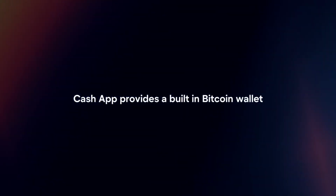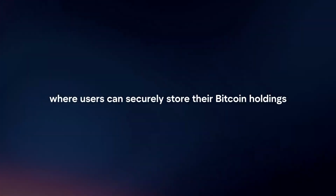Storage and security. Cash App provides a built-in Bitcoin wallet where users can securely store their Bitcoin holdings. Cash App employs robust security measures to protect users' funds and personal information.